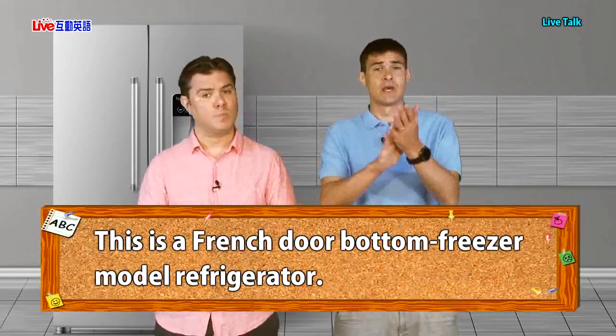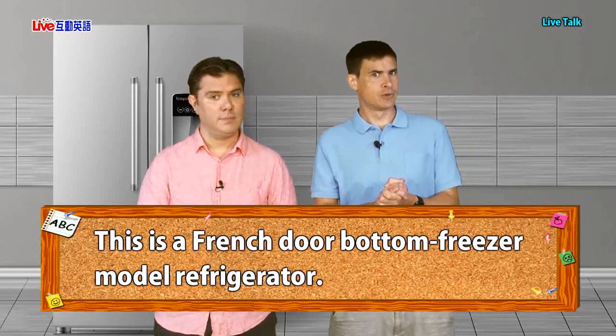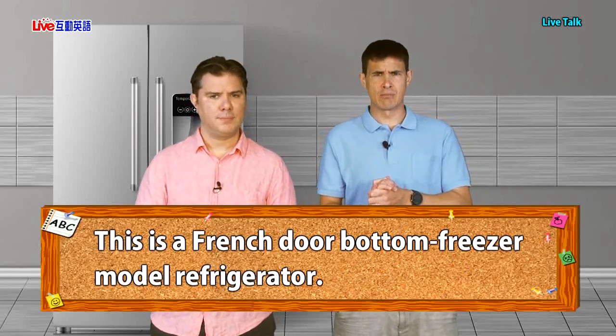So we can imagine she's standing in front of a fridge. She has a basic idea of the price and whatnot, but she's looking for more details, more information. And the clerk says, oh, this is a French door bottom freezer model refrigerator. Wow, how fancy. A French door refrigerator. Maybe it has those double doors, like a set of French doors.